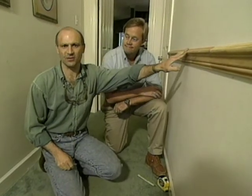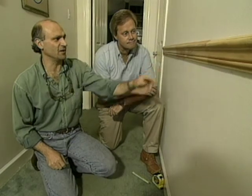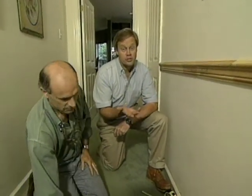Decorative moldings provide a great way for do-it-yourselfers to transform the look of a room. The challenge, however, is not to split the molding when you're driving in the nails. Normally you can drill a pilot hole with a regular drill bit and a drill, but so many times with that small of a drill bit, inevitably it'll break on you.